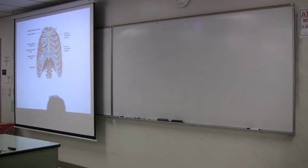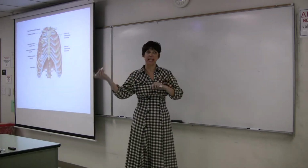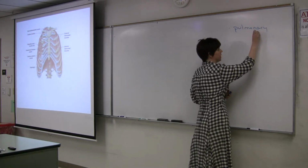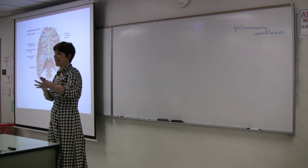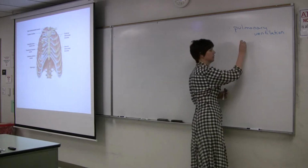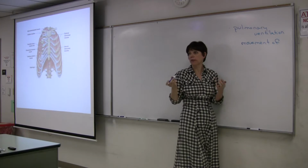Okay? So today we're looking at the first component of gas exchange, which you'll see a little bit later. There are three aspects to gas exchange. And the first one that we're looking at today are the movements of gas in and out of the lungs, which is known as pulmonary ventilation. All right? So to be able to get oxygen into the blood or carbon dioxide out of the blood, we have to move the gases in and out of the lungs. And that's what pulmonary ventilation is. All right? So it's the movement of gases. And the primary gases we're talking about, of course, are carbon dioxide and oxygen.